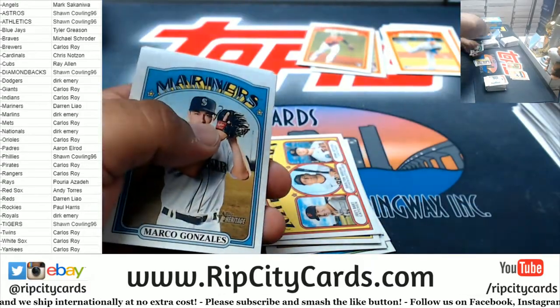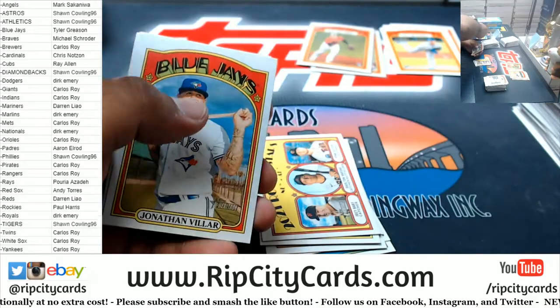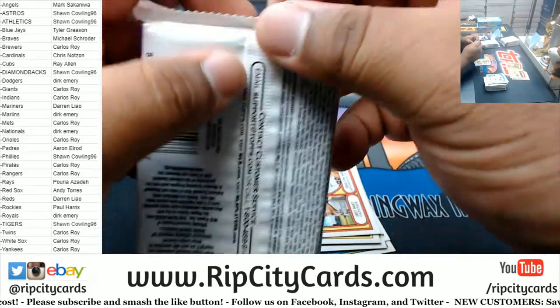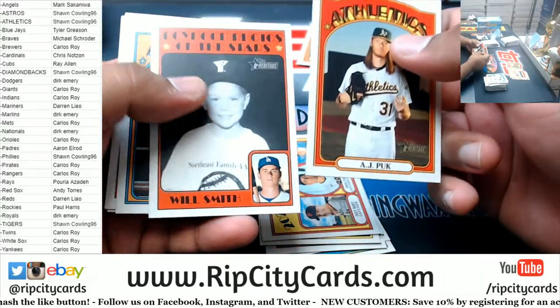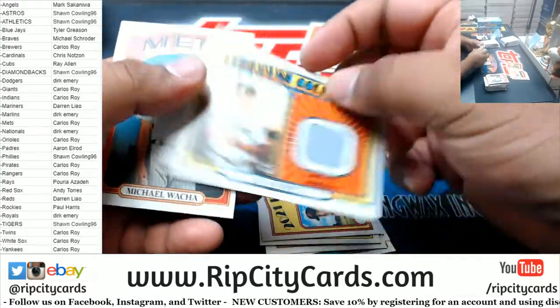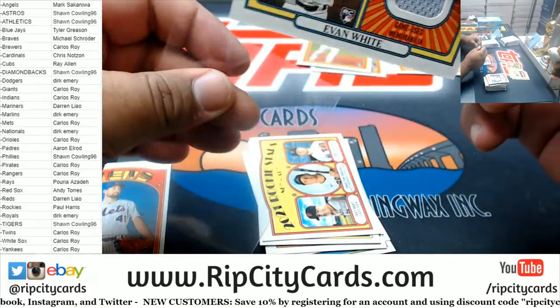This has to be random. No team on there. This one too. The Flashback '72 Apollo Mission. Well, we got a relic here. It is Evan White of the Mariners.